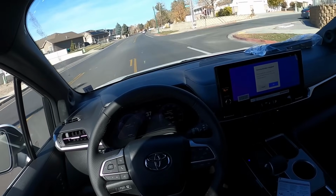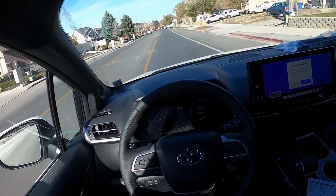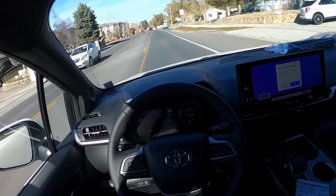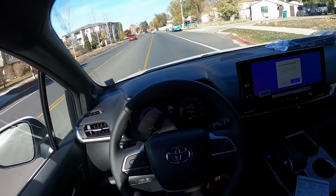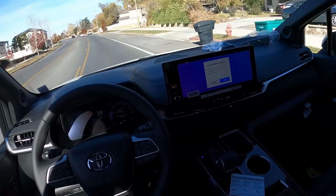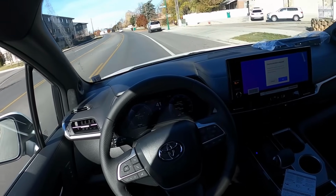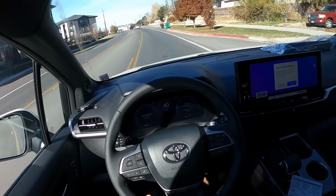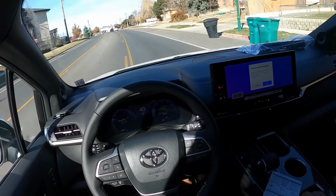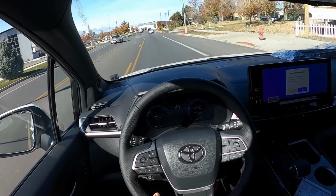So to sum things up here with the Sienna Limited, I think that it's nice on the outside for a minivan. This limited interior is nice. Feels like it's going to be pretty durable. I'm not so sure about this gloss wood trim, how well that will hold up, but it's very plasticky feeling, so I imagine it'll probably be fine. This plastic will outlast us, right?